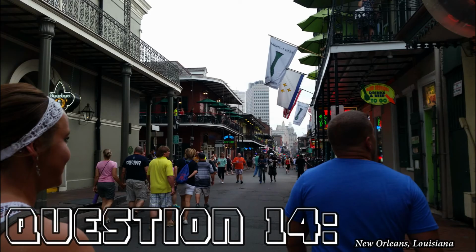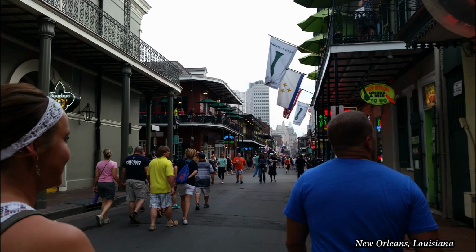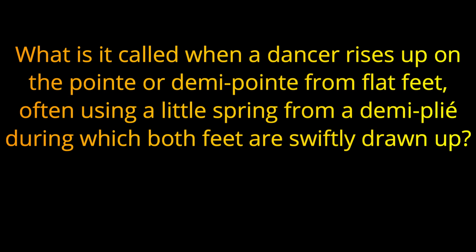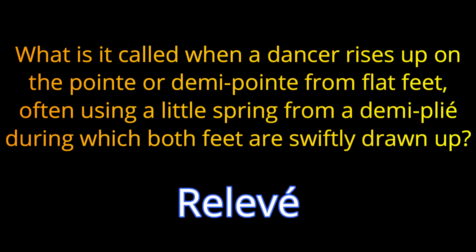Question 14. What is it called when a dancer rises up on the point or demi-point from flat feet, often using a little spring from a demi-plié, during which both feet are swiftly drawn up? The answer is a relevé.